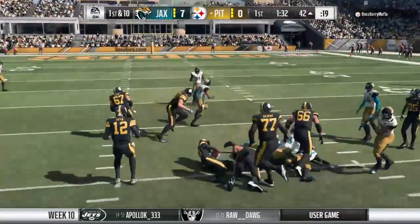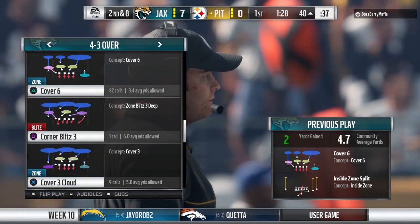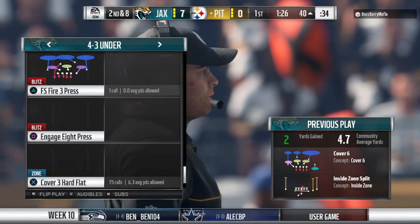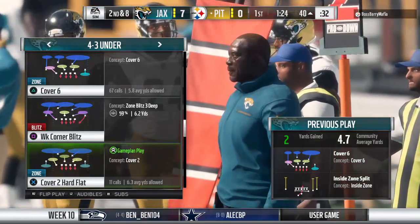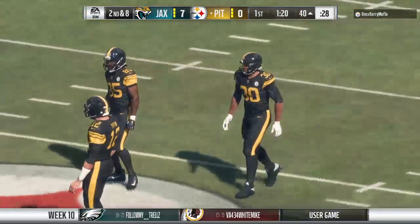First carry for James Conner. Not much there. Maybe a couple as he's taken down at the 40. Well, he's looking for some running room, and there wasn't a whole lot of it there on that play. I think he was lucky to get a couple of yards out of it because those defenders, they were rallying to the football pretty quickly.